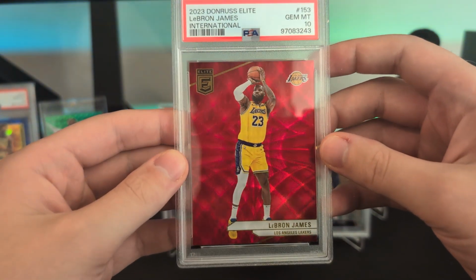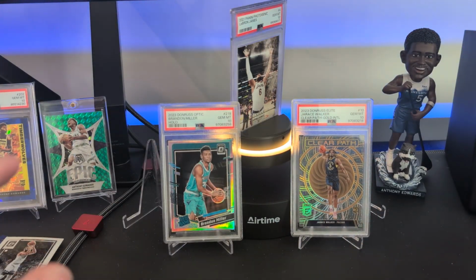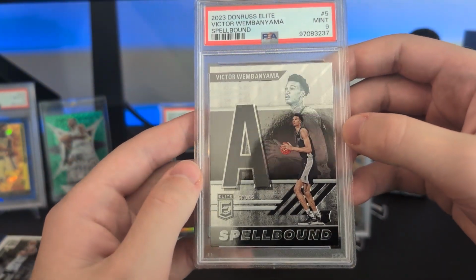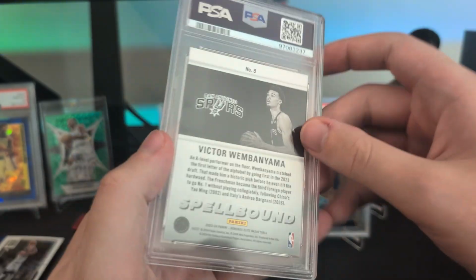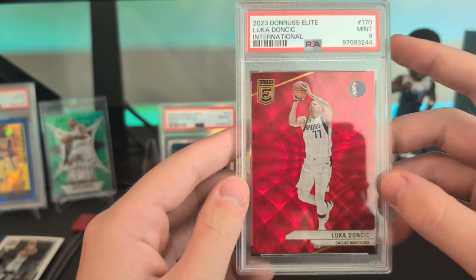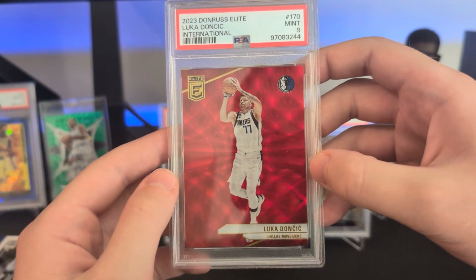We got a 10 on the LeBron. I don't know, I really like how these base cards look, so I'll definitely be keeping those International base cards. I'm not too interested in resale for those. I got a number of Wemby Spellbounds. I graded quite a bit of these. Any Wembanyama card is going to be a tough grade. I feel like they control the pop pretty well for those, in my opinion, making sure not to give out too many 10s. We got a base Luka International.